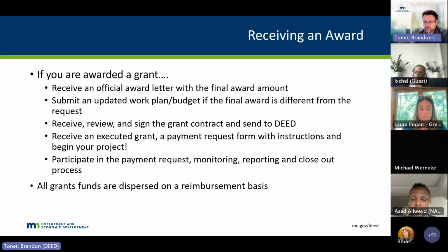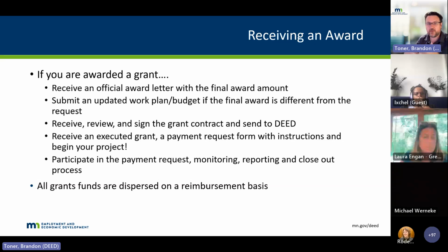All grant funds are dispersed on a reimbursement basis. Just a quick note on that. Does that mean you have to pay for everything up front and then we pay you? No, that is not the case. You just have to incur those expenses. So if you have payroll and you accrue 2 weeks of payroll expenses, you can send us your payroll report and then we will pay you, and then you can fulfill your obligations.